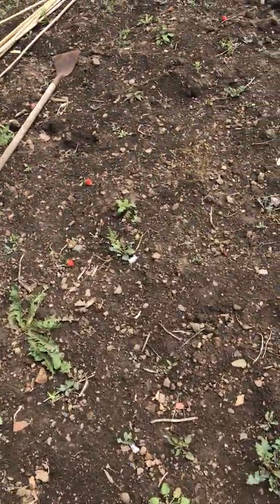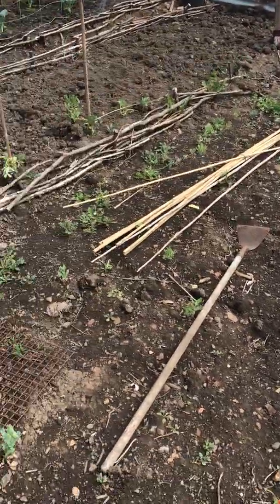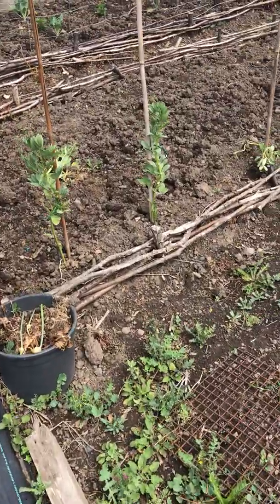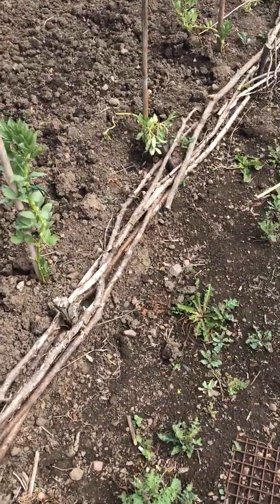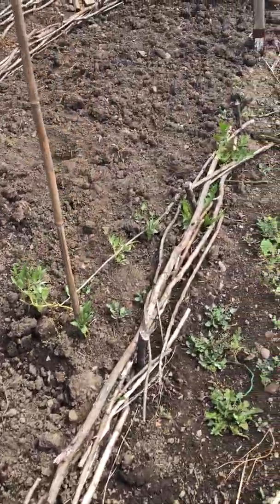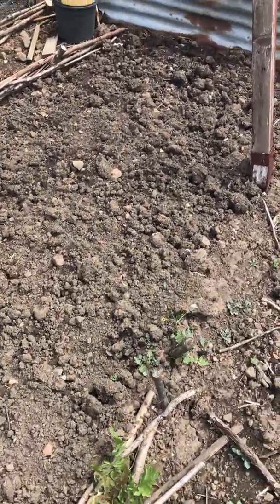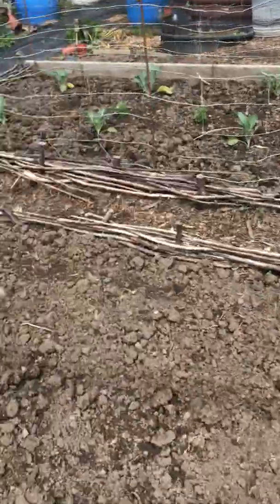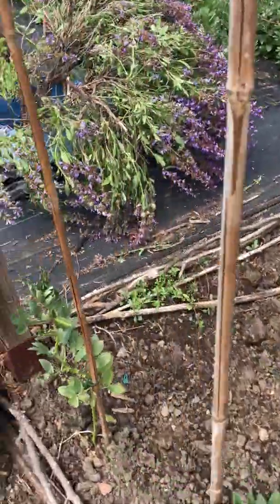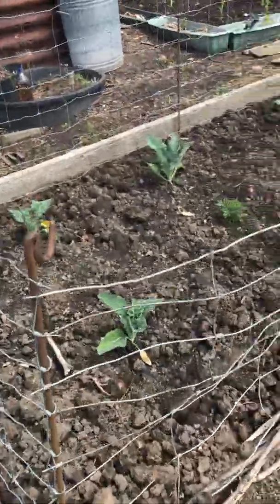This is where my pumpkins are beginning to go in. It needs a bit of tidying up, but here's another fail I've had this year. My beans. There should be one at every thingy, but there's not. Yeah, that's a fail. A real fail. So yeah. Then there's the cauliflower. Let me just walk back. The cauliflower looks quite good.